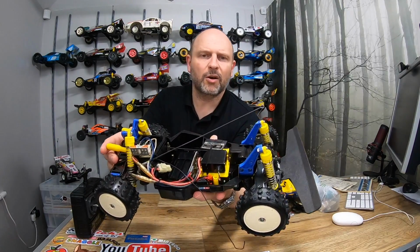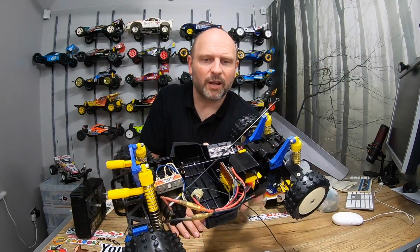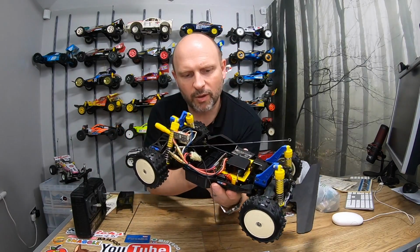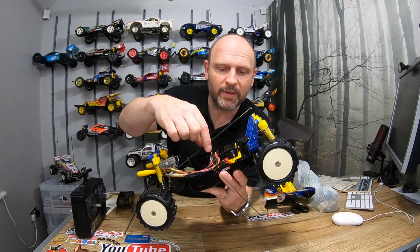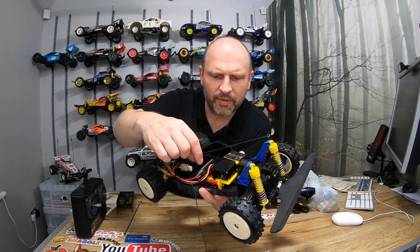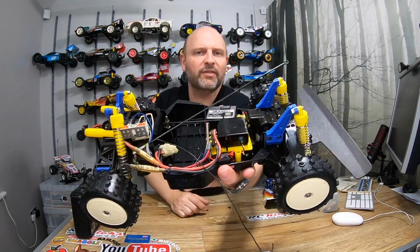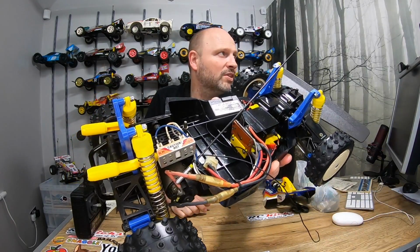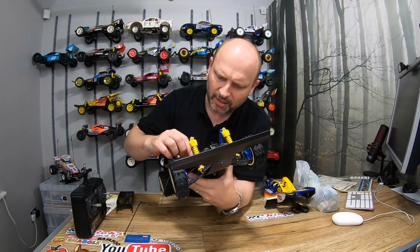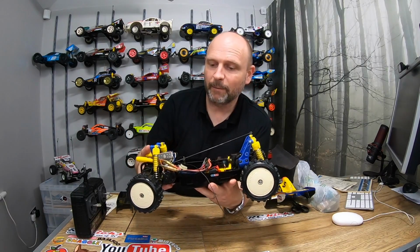It's got a really old speed controller in it. I don't know if you can see that. I don't know anything about that speed controller. So post in the comments if you know anything about this. Was this a very early Bigwig, or is this something that was standard on them back in the day? But it's very different. I don't have anything like that. If anyone can see that, it's basically connected directly to the servo. How weird.